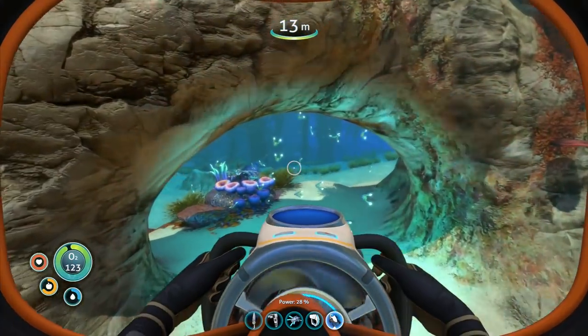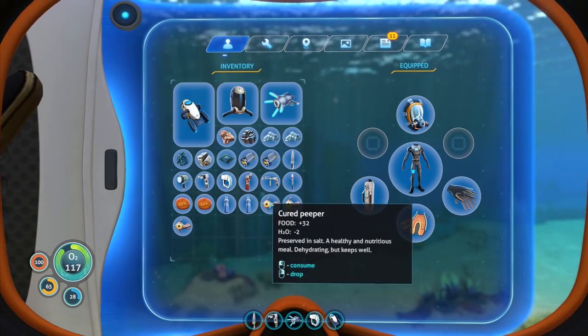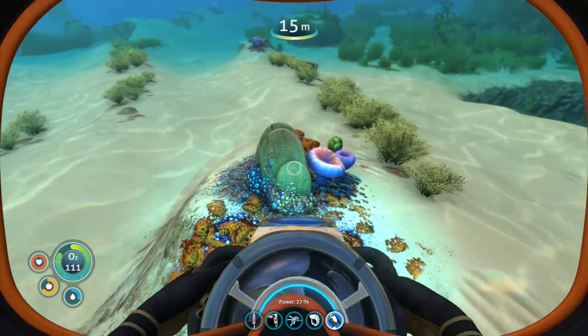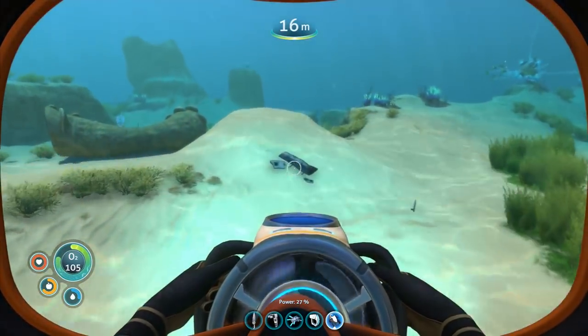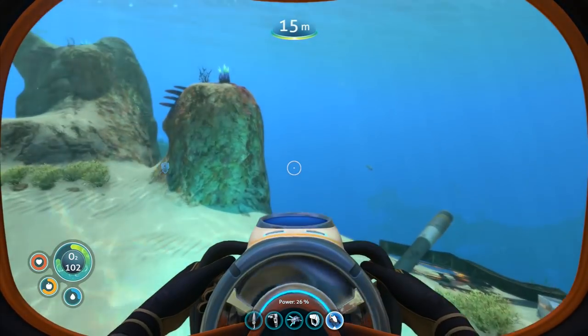Right, we got the table coral. I've got that dealt with. Look here. Yeah, table coral. There isn't a huge amount more that I want. We want coral shell plates. I don't need to worry about that. This one here is sea glide. Yeah, these ones close by we can ignore. I just want to go and get a few resources now.